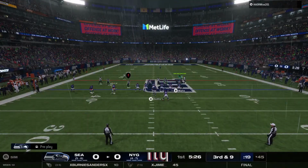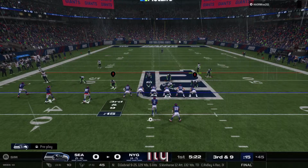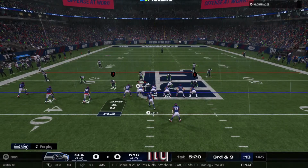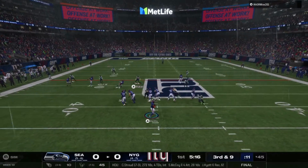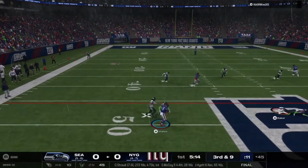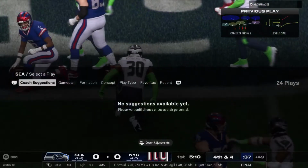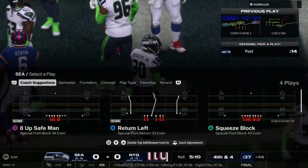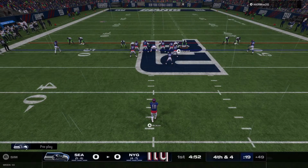3rd and 9 here. Here we go. Sack. Out of the gun, they'll look to throw. They'll get this complete to the rookie 1st-round pick. And they'll get this across the midfield stripe, but still winding up short of the 1st down. On 4th down, Matt Ariza is sent on to punt.